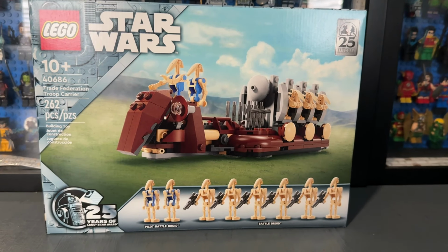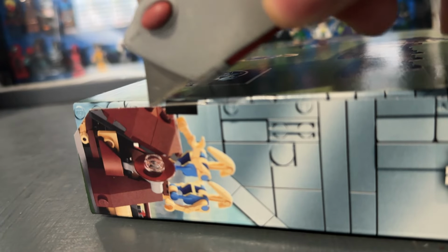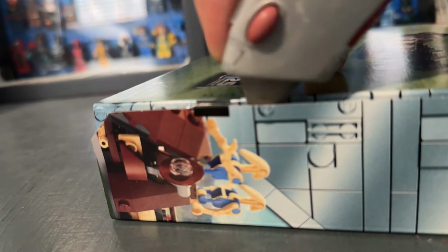And next up, speaking of droids, we have the Trade Federation Troop Carrier, which was the free gift of purchase. I only got one of these, unfortunately, because I think they ran out of stock by the time I placed my second order, but oh well.